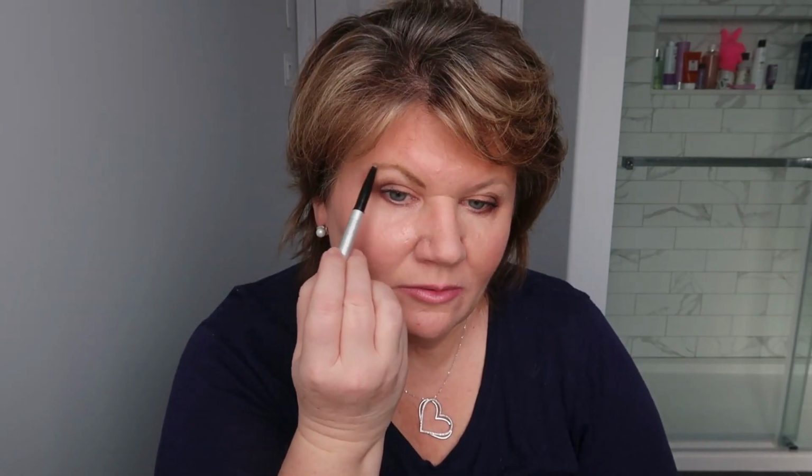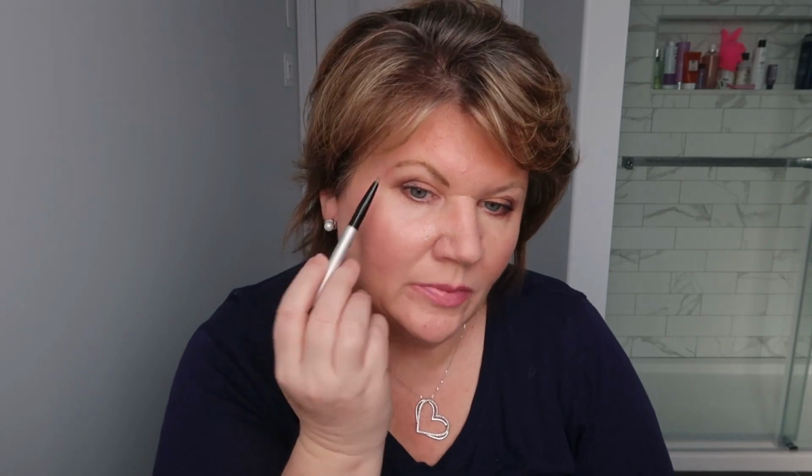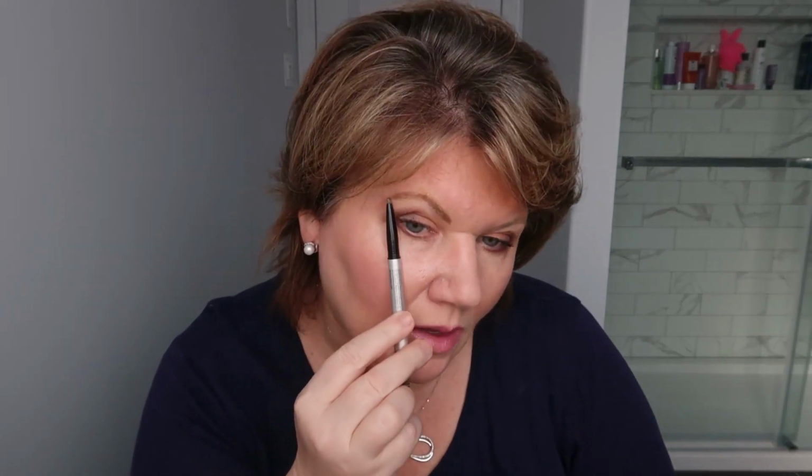As we come down, the strokes are getting gentler and gentler. And as you can see, I'm right in line with the outer corner of my eye. And there I have my brow. You can see the difference. This eye almost looks higher. It just looks more open. When you do your brows, it just makes your face complete. That's why I always say I do my brows and lip gloss every day, even if I don't wear any makeup. So let's go ahead and do this eye.